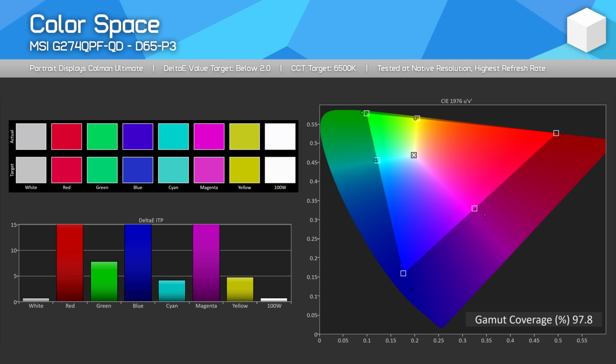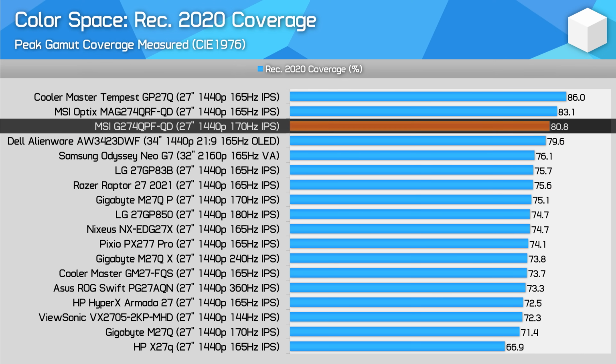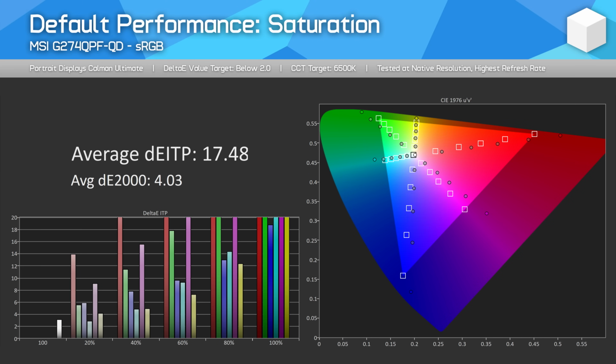The G274 supports 98% of the DCI-P3 color space as well as 94% coverage of Adobe RGB. This particular QD panel doesn't extend as far into the greens as others, limiting that Adobe RGB coverage a bit compared to, say, the MAG model, which offers 100% coverage, but it's still better than other P3 only wide gamut monitors. Overall, this display has 81% Rec 2020 coverage, which is very decent and one of the wider color gamuts that I've tested. While having such a wide color gamut is awesome for creators that need access to colors beyond the usual Rec 709, there are some drawbacks for everyday users.